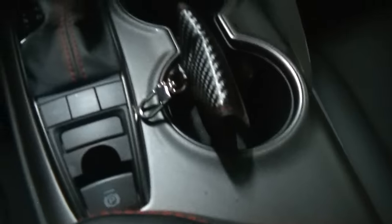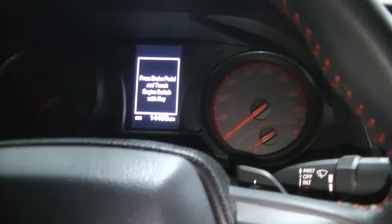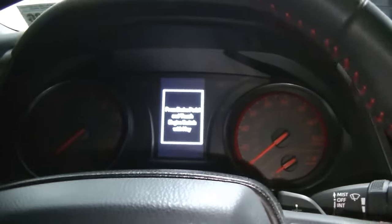So what we're going to do now is we're going to get in the car. Here's our key fob right here. I'm going to put it right in my cup holder. This car will not start. And you will see that is because it doesn't think the key is in here.